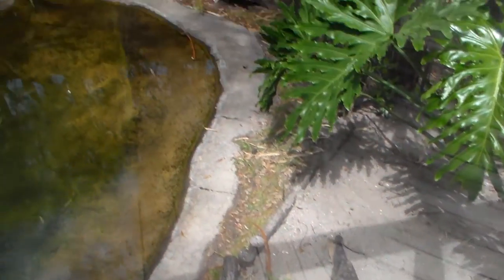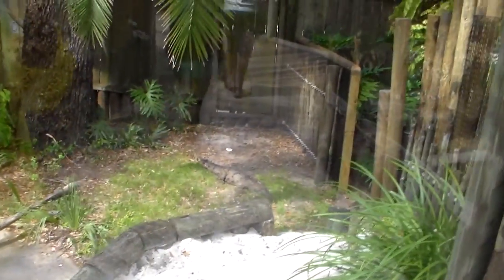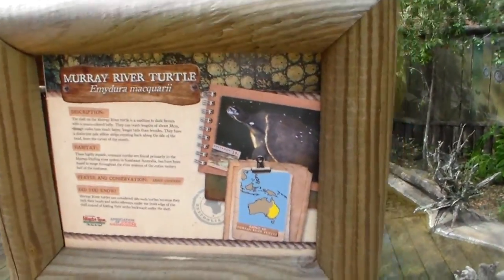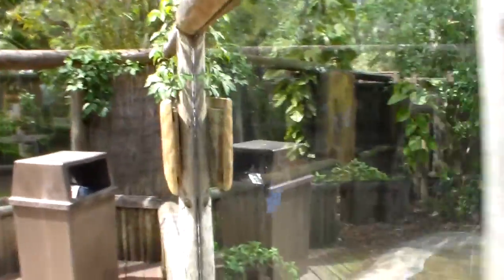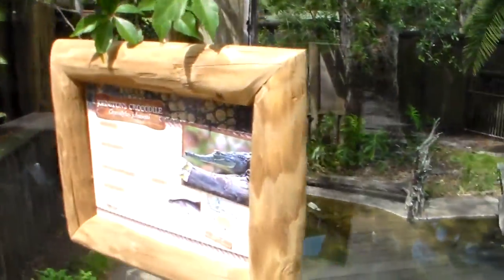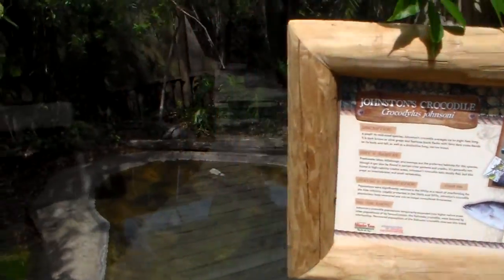She's on her nest, huh? That bird. It's on her nest. In that hole? Hanging in the barrel? Hanging in there. Yeah, it's in there. There's that one over there. And another one in the back. Murray River Turtle. Well, that ain't the river turtle. That's some kind of crocodile looking thing. I'm gonna find out what. Oh, that's the Johnston's crocodile. Okay. There's one in the very back over there. Philippine crocodile.